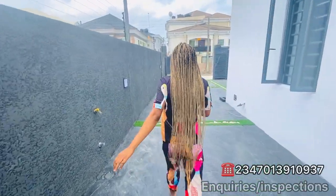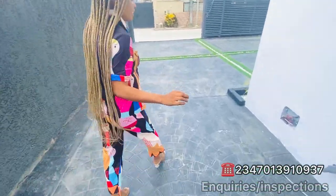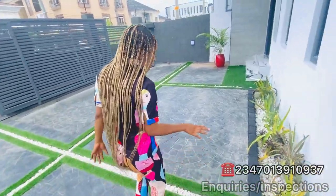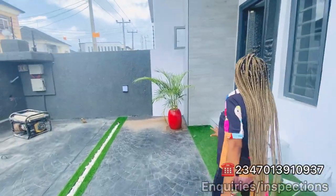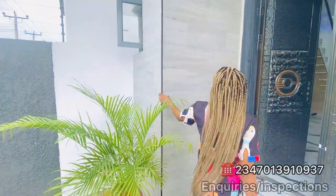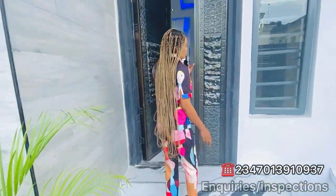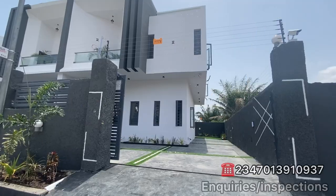And you can see the attention that has been paid to the aesthetics of this house. You can see the white pebbles, the flowers, and the green grass, and everything looks so sweet. You can see the door too, very nice and beautiful.